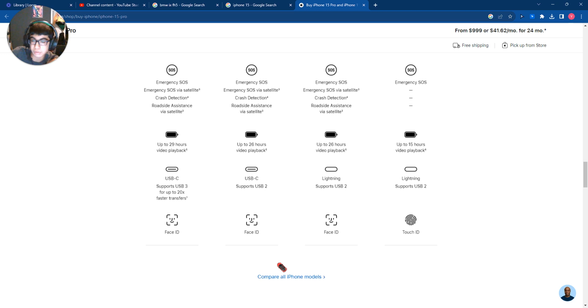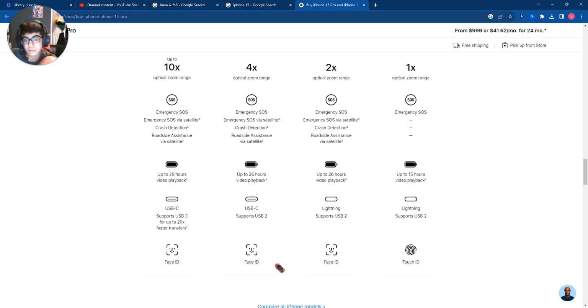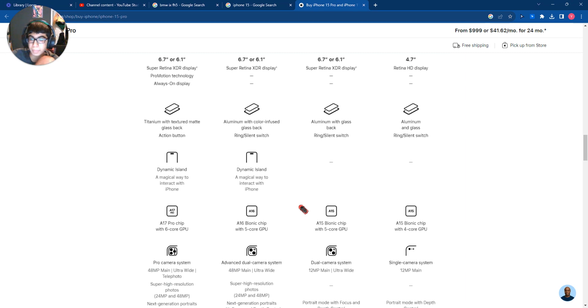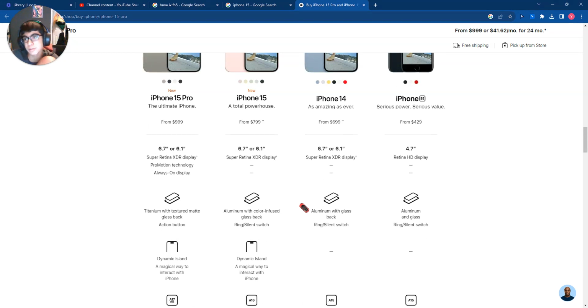They also have USB-C instead of Lightning. So USB 3, which is kind of a big jump, 20 times faster. And you get 10 times optical zoom. The same as last year, you get the Super Retina XDR display, ProMotion, and always-on. Now you get titanium, of course, and the new Action Button, exclusive to the Pros.